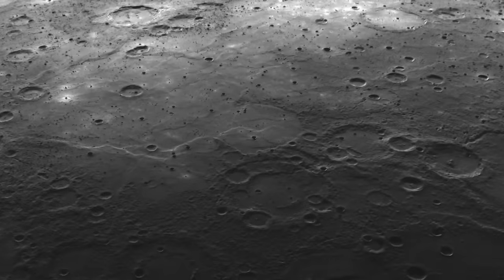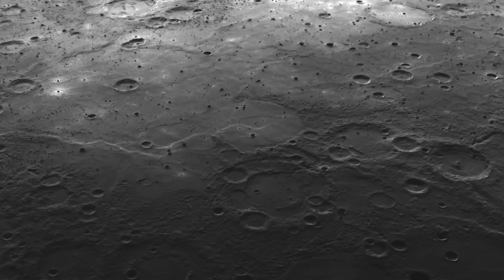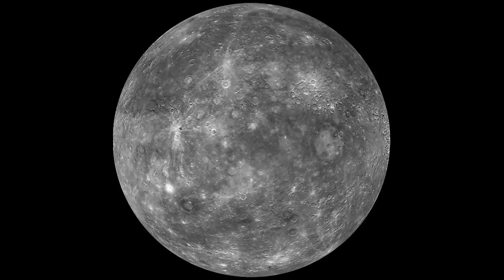Bepi Colombo's launch has been set back by minor hardware issues. Now scheduled for a late 2018 launch, it is expected to reach Mercury in 2025.